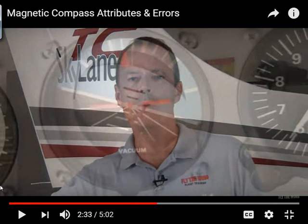In fact, that's the only flight condition when the compass is truly usable. So he just said something. The only time the compass is accurate is when you're in straight and level flight. That means you're not turning, and you're not accelerating, decelerating.